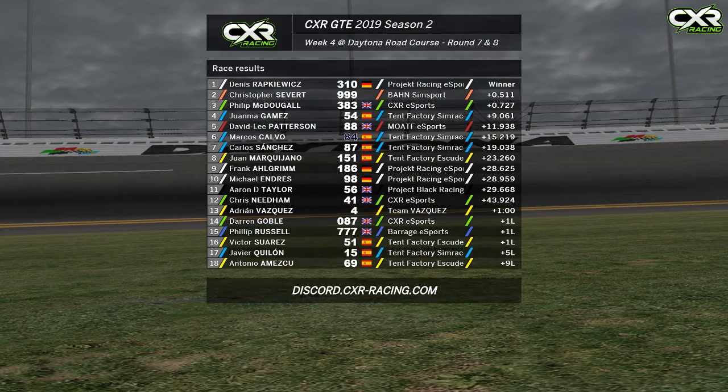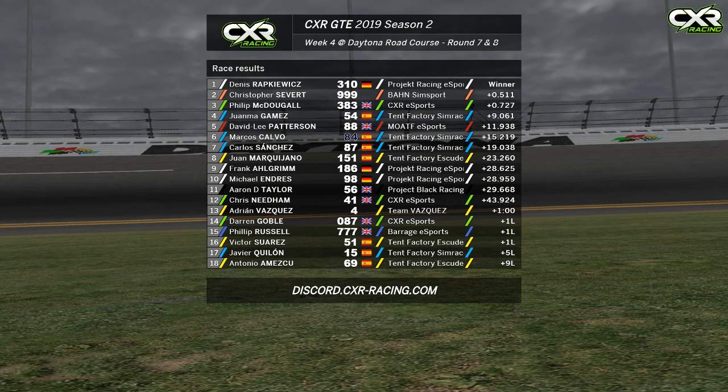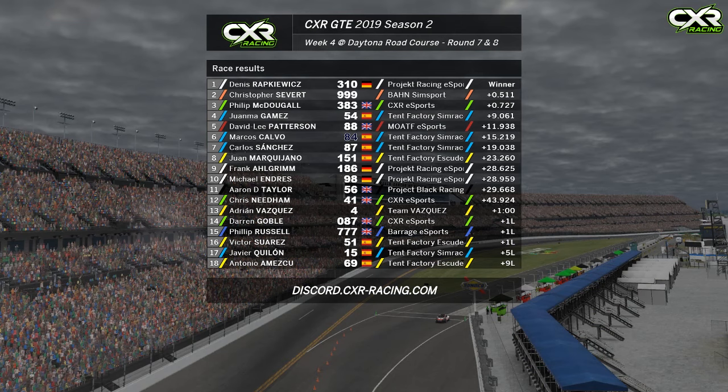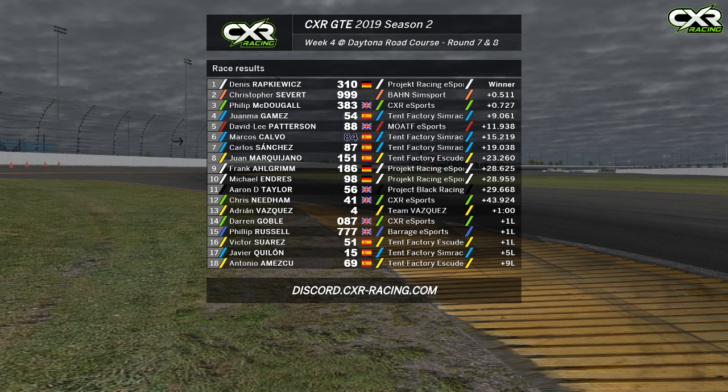So let's have a look at the leaderboard or the race results. We have Dennis Rakovitz in first for Project Racing Esports, Christopher Seaver in second for Barn Sim Sport, Phil McDougall in third for CXR Esports, Juan James for 10 Factory Sim Racing in fourth, David Lee Patterson for Motep Esports in fifth, Marcus Calvo 10 Factory Sim Racing in sixth, Carlos Sanchez in seventh, 10 Factory Sim Races, Juan Marquinho finishes in eighth for 10 Factory Escuderia, Frank Algrim in 9th for Project Racing Esports, Michael Andres in 10th for Project Racing Esports, Aaron D. Taylor in 11th for Project Black Racing.